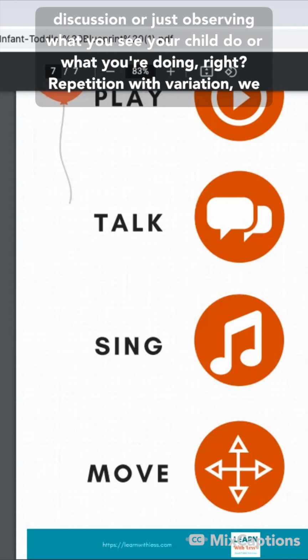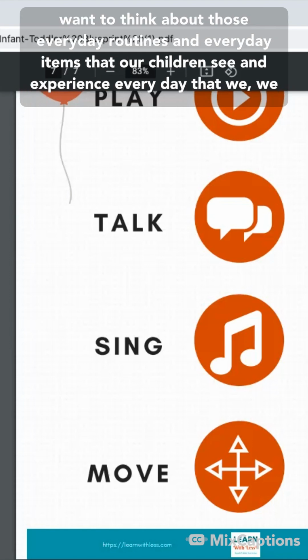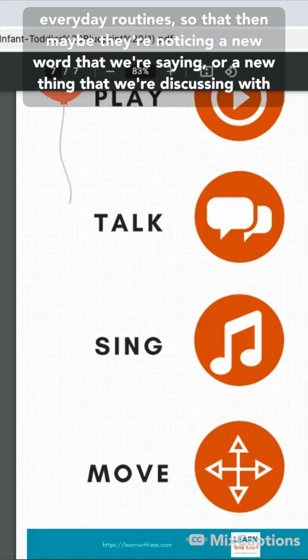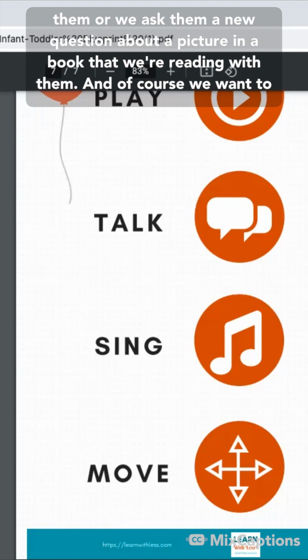Repetition with variation. We want to think about those everyday routines and everyday items that our children see and experience every day, that we repeat those things and then maybe add a little bit of a shift, right? Create a pattern interrupt in our children's everyday routines so that then maybe they're noticing a new word that we're saying or a new thing that we're discussing with them, or we ask them a new question about a picture in a book that we're reading with them, right?